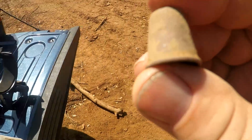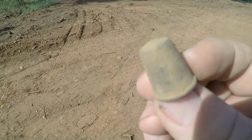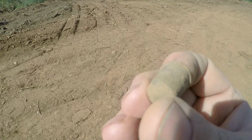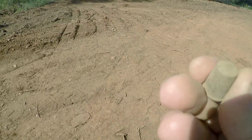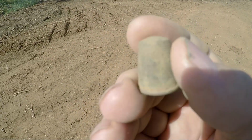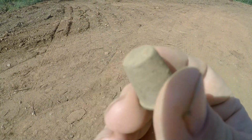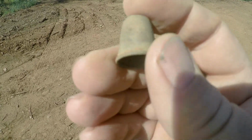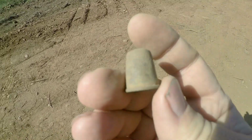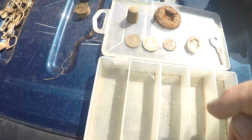And things like this, I'd rather find things like this when I'm out hunting than to find coins, to be honest with you, because this thimble is something that was personal to somebody. And who knows how old it is, who knows how it got here, who dropped it, who it belonged to. I don't know. I get a kick out of finding things like this and saving them from rotting in the ground. So anyways, that's probably my find of the day right there. My find of the 2 days.